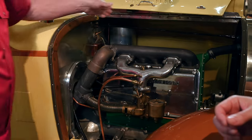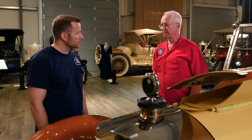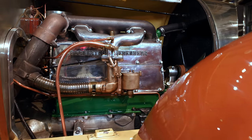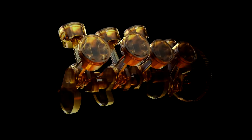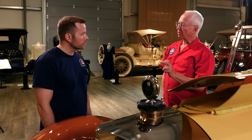That was a trademark kind of Duesenberg thing. Called Duesenberg green. Everything that's green is a solid single iron casting. Most automobiles these days have engines with valves in the head that go up and down. And these are actuated by push rods or a cam that move a rocker arm that actually push on that valve. And they're normally just a few inches long.